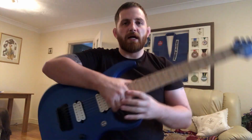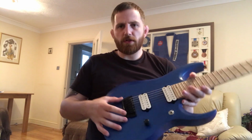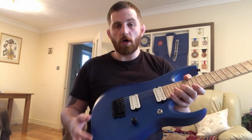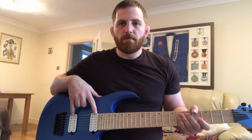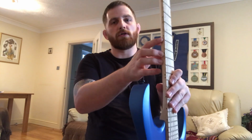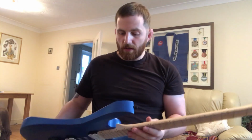It has, I don't know how you say this, Gotoh locking tuners, which is a really nice feature. It means changing strings is really easy. The bridge is a Gibraltar 2 standard, normal 3-way toggle switch and a single volume pot, no tone knob. The pickups are DiMarzio Fusion Edge pickups, which I'll talk about in a little bit, and it also has luminlay side dots, so glow in the dark side dots for dark stages, etc. And finally, it's obviously a bolt-on construction.